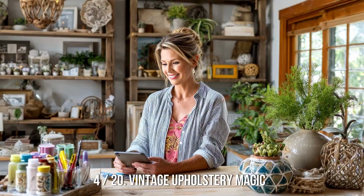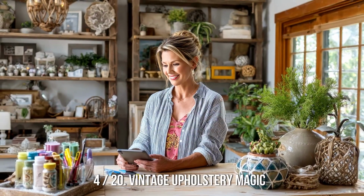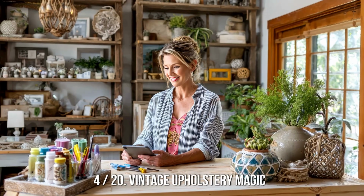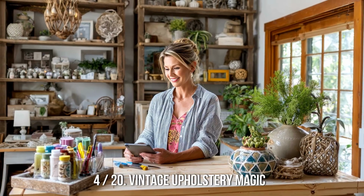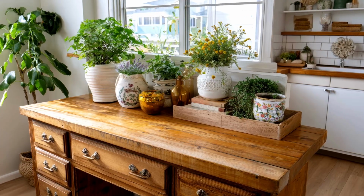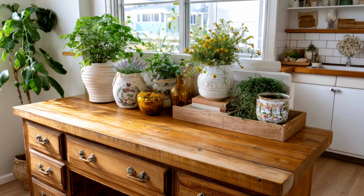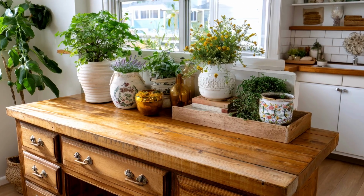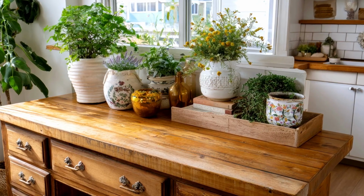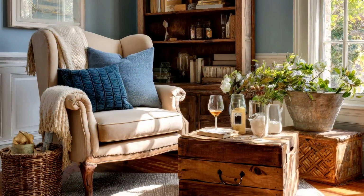Four, vintage upholstery magic. Reupholstering vintage furniture can dramatically change a piece's appearance and feel. Joanna's projects often involve choosing fabrics that echo past eras while adding a contemporary twist. From bold patterns to subtle textures, upholstery can redefine the personality of furniture, making it a focal point in your home.